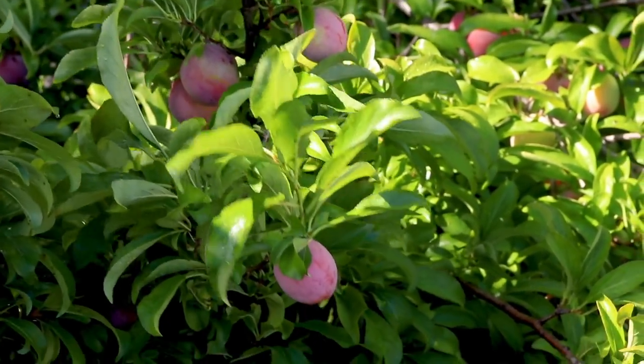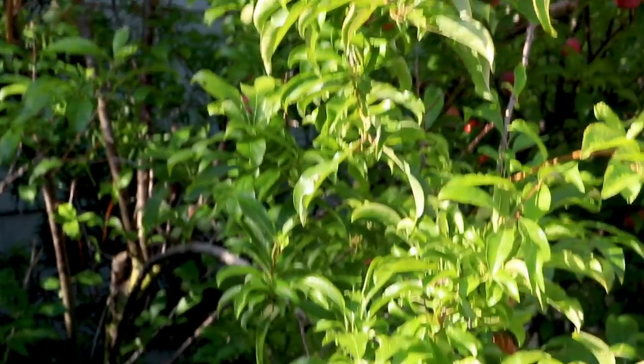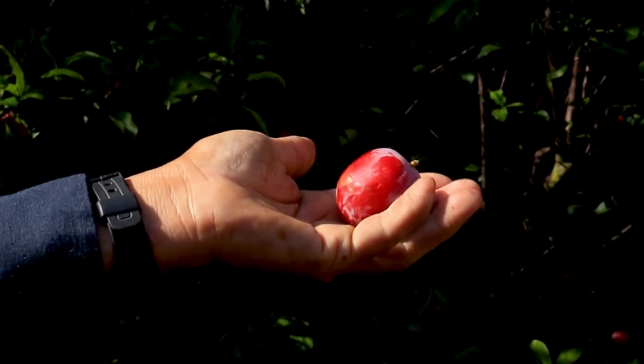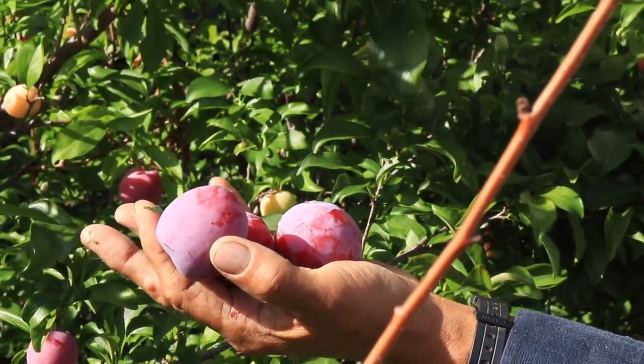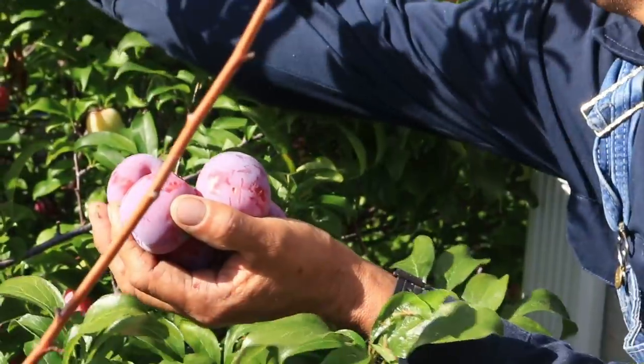Yeah, I was sitting in my office last night, and I heard this thump on the roof right here. My office is right under there. And I thought, what is that? That's an animal. And then I thought, I bet that's plums falling on my roof. And it was. Wow. Now I just have to get down. Beautiful. I never saw it like this last year. No, I've never seen this many, ever.